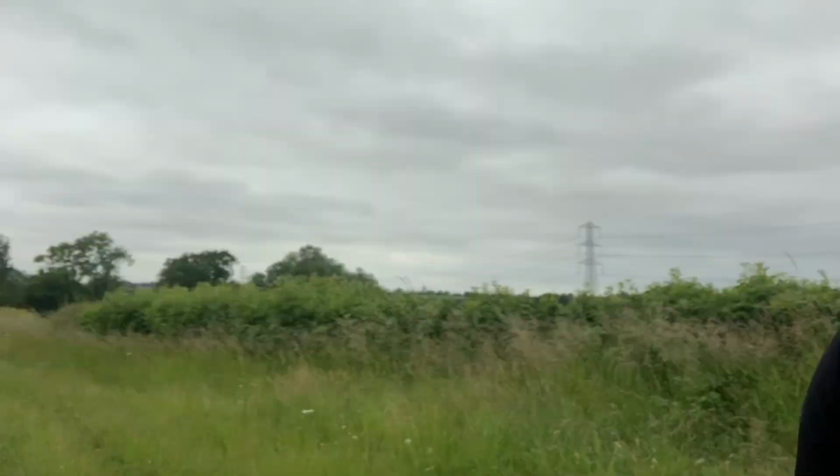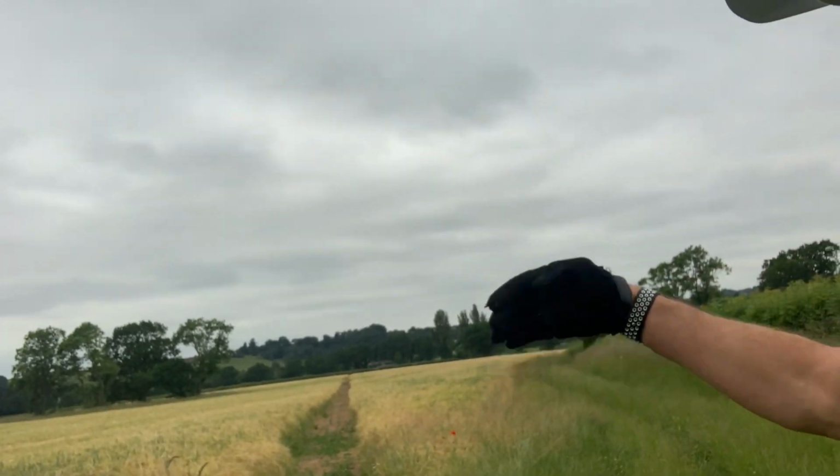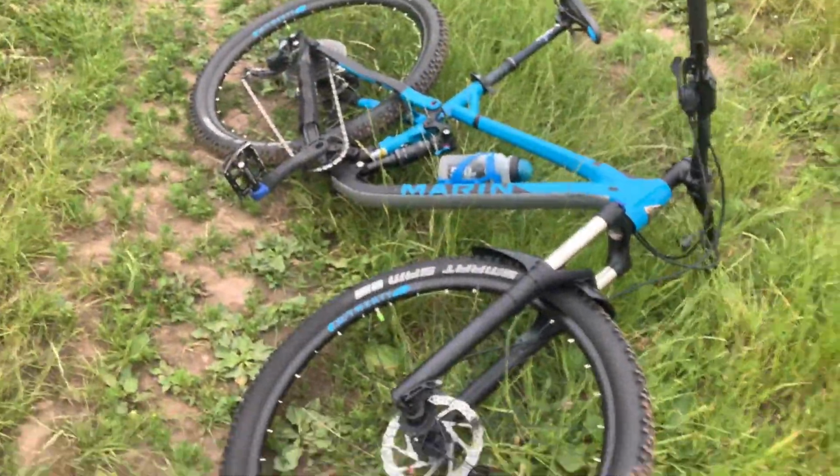I thought you were. Today, we are going to be exploring field yonder and beyond on the trusty Marin, because today's ride is going to entail a few gates, to say the least. So, without further ado, let's go exploring.